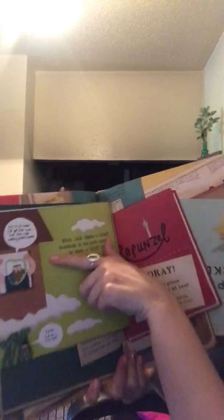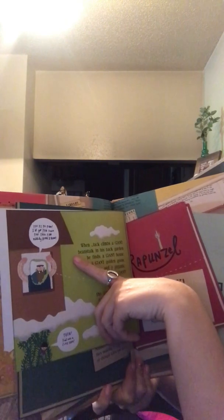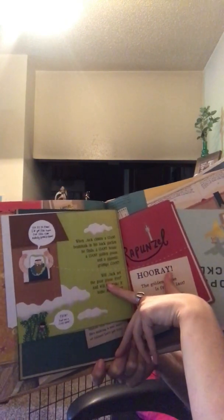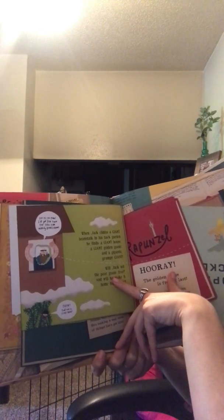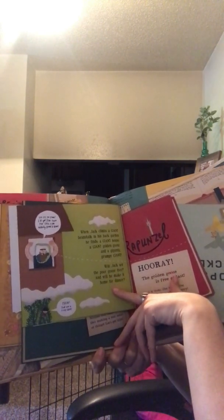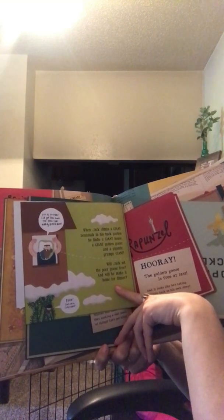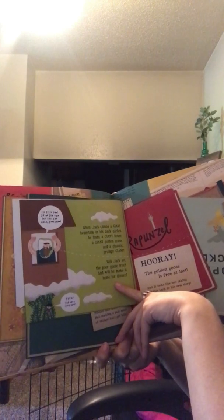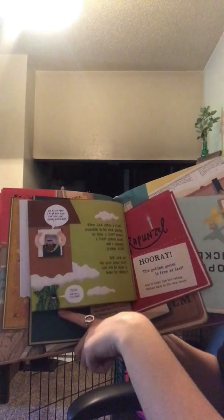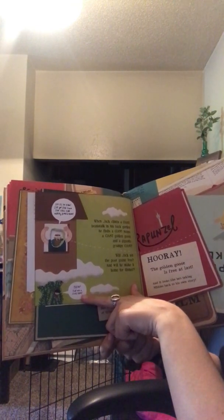Fee, fi, fo, fum. I'll get you back for this, you nibbly hooligan. When Jack climbs a giant beanstalk in his back garden, he finds a giant house, a giant golden goose, and a gigantic grumpy giant. Will Jack set the poor goose free, and will he make it home for dinner? Look, Jack says, phew, that was a close shave.